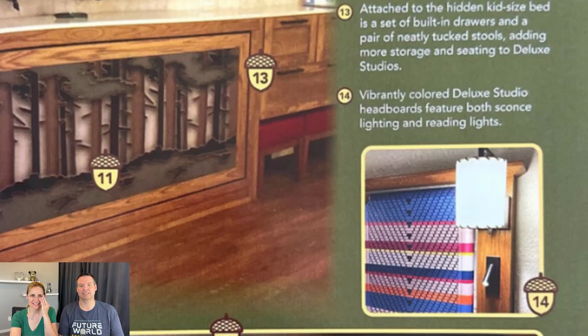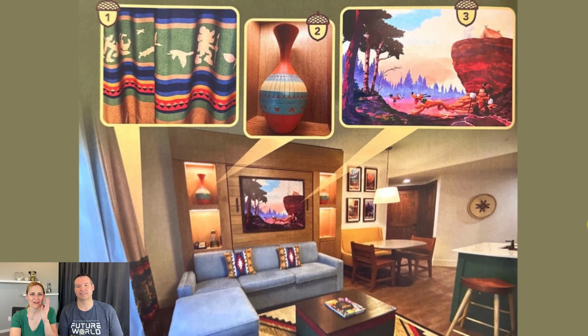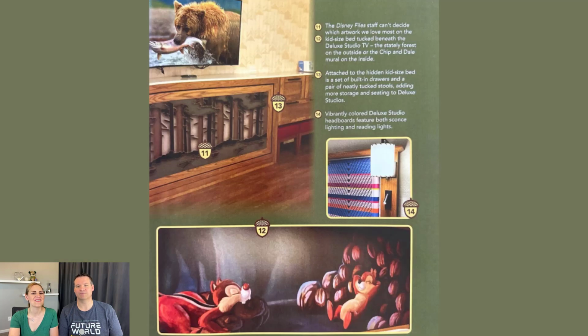Let's go back to this now that we've seen that. Yeah, please. Oh yeah, yes, this is much better. Bring forth the renovation. I still am not a fan of all the color palette, but this is so much better.